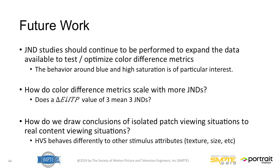We know that the human visual system responds differently to actual content, texture, size, spatial frequency. So how can we make our calibrations give accurate reports that represent what they would be seeing when they're actually watching content on their calibrated displays?